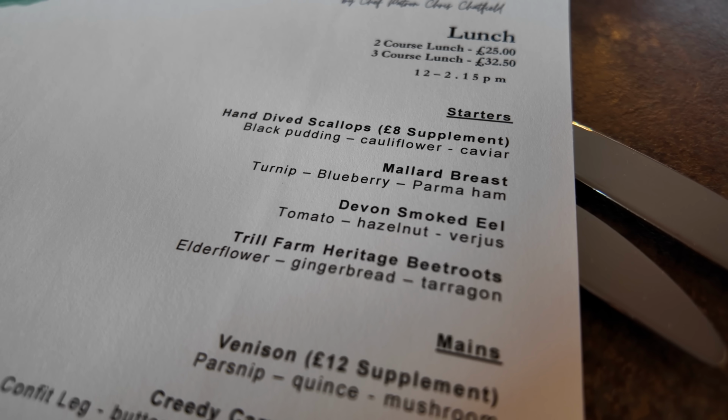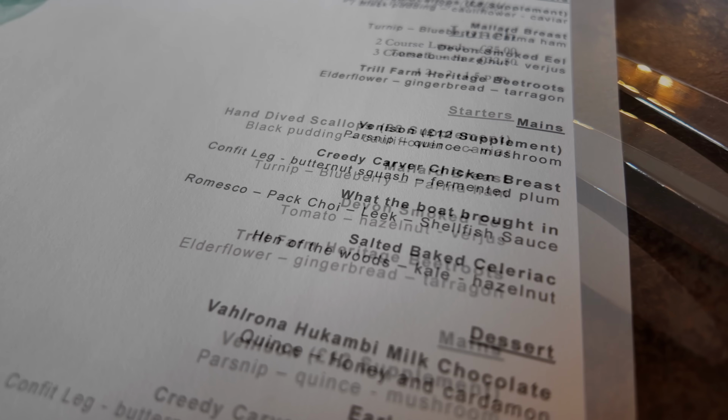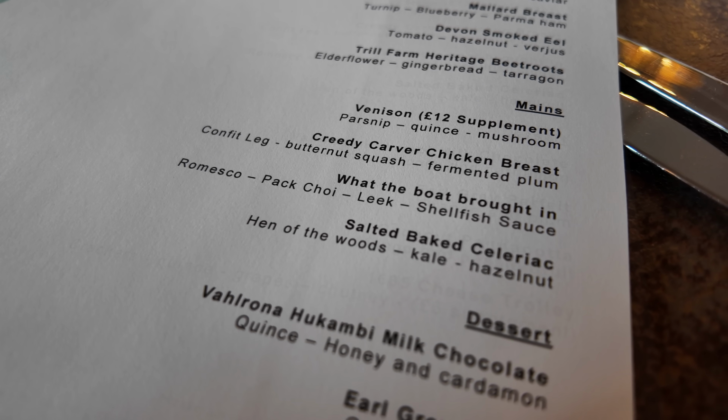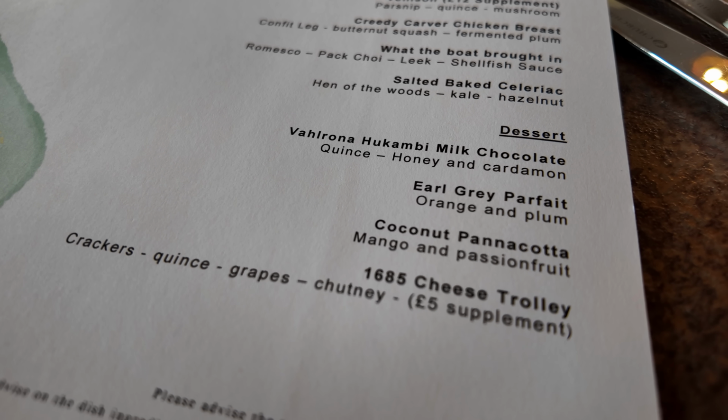Sometimes when you go for a set menu, you might even get a sort of menu du jour, and you only get 1 option of everything. Sometimes 2 or 3 here. You've got 4 options of starters, 4 options of mains, and 4 options of desserts. Now, some of them do come with a supplement. That is not unusual, is it? That's just in case you want to elevate your experience a little bit more.